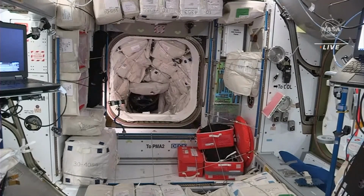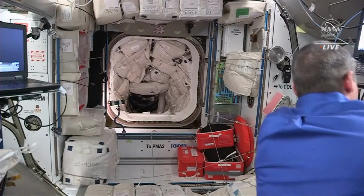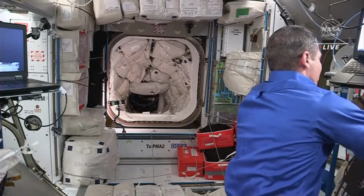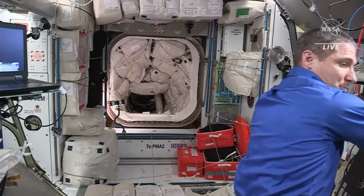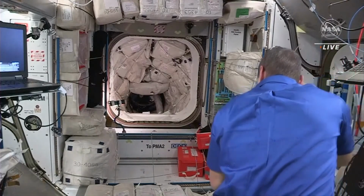SpaceX Endeavour, 4.400 complete. SpaceX copies. 4.400 is complete.